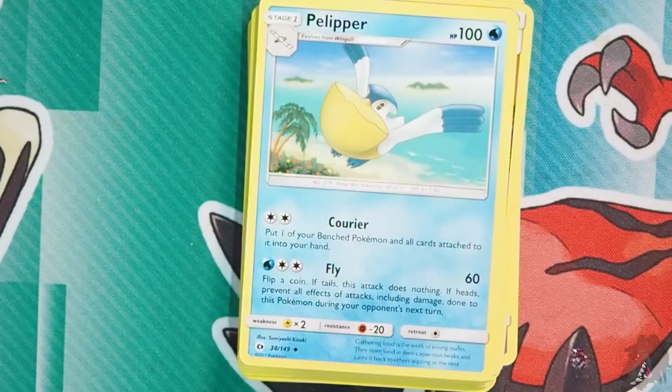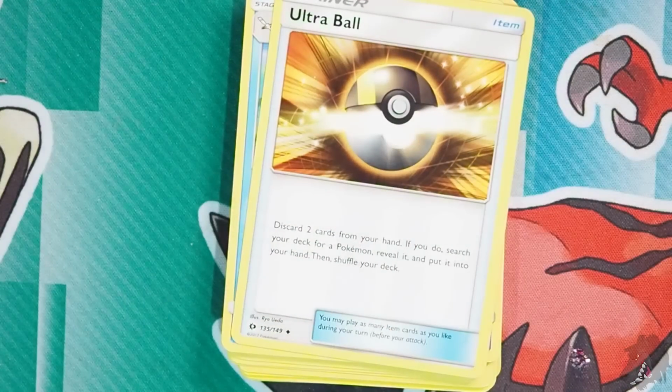Moving on, we have Pelipper. Then we have Ultra Ball, which can be quite a handy little card there. I tend to stay away from Ultra Balls and all that in favour of, say, Nest Balls and all that, where it's easier to search out cards from your deck and able to mill it a little bit quicker. Discard 2 cards from your hand, if you do, search your deck for a Pokemon, reveal it and put it into your hand, and shuffle your deck.